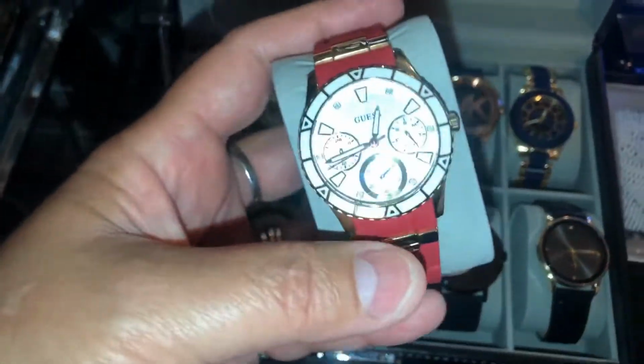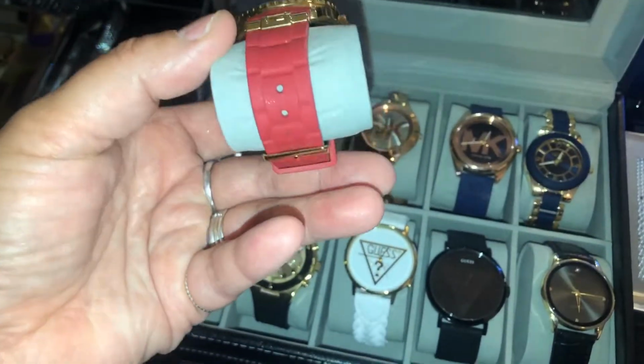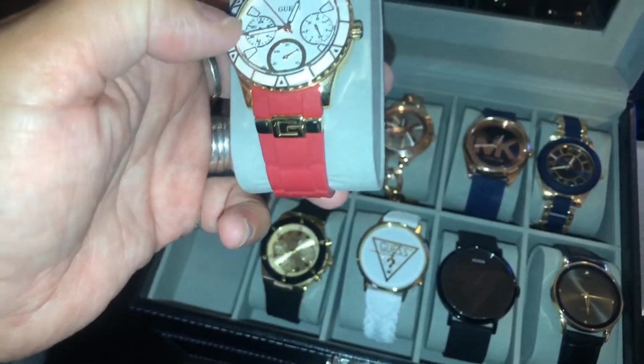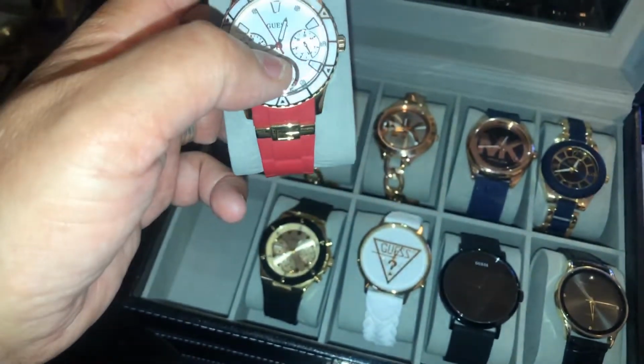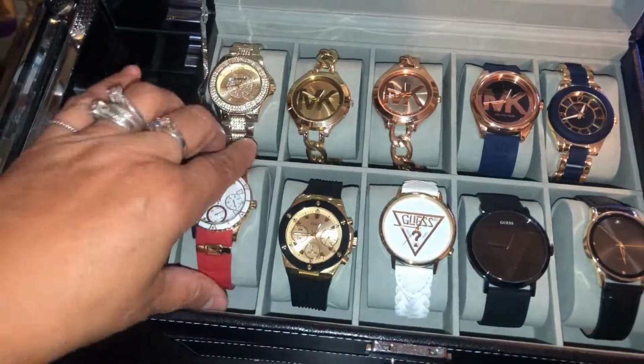I got this red, gold, and white one, which I love because I love those three colors together. You see where it says Guess right there, and it's a red band with clips of gold, and the outer face is gold with kind of the top being white. And like I said, the inner face is white as well. So I got that one.